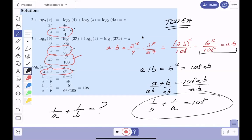Is this related to what we've done with logs? Yes, 100% so. All right.